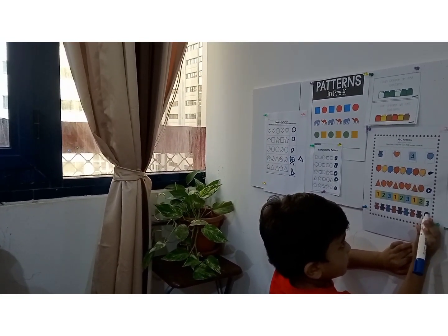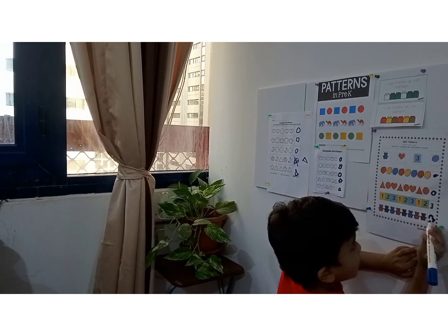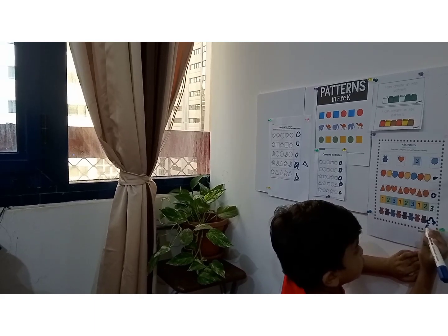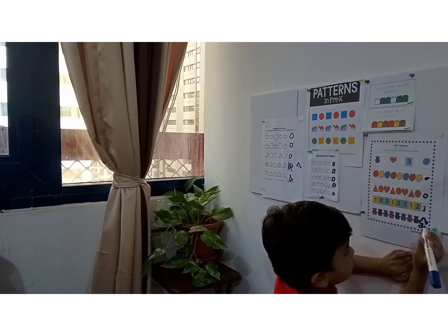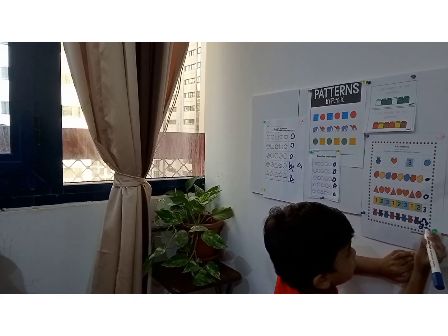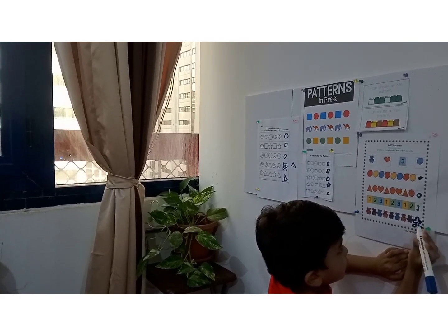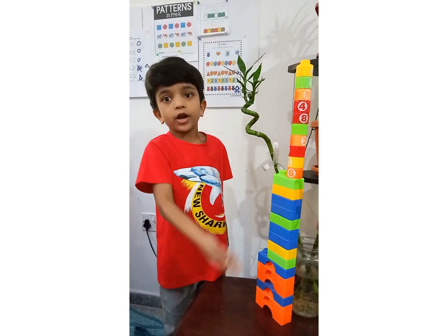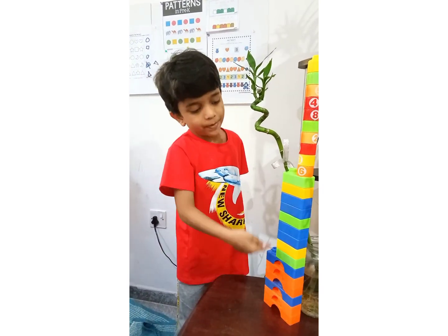Right? Make a teddy bear. I'm making. Okay. Let me draw the fruit. Good, good try. See, I made Burj Khalifa. It's the tallest building. But there is a pattern.